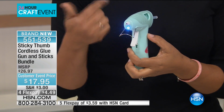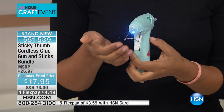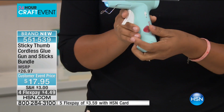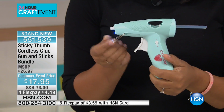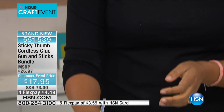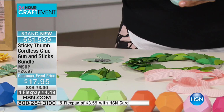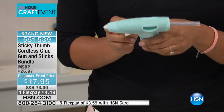This is not only going to let you know that your glue gun is on, it will give you slight illumination to your project so that you can really see what you're doing. Right here on the side, we have a little kickstand so that you can easily set it down and let it rest when you're not working with it. And then when you're ready to pick it up, you can kick that back away. It is battery operated.